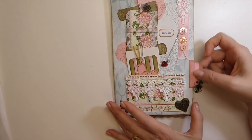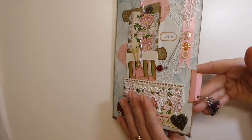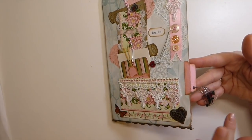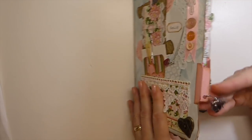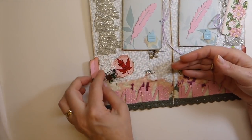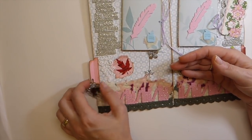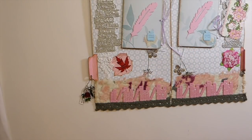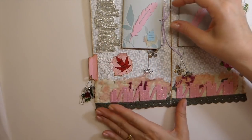Love the tab. That's a beautiful addition. And of course, the charm. Because I'm charm challenged, I just go crazy when I see charms online. And believe me, guys, I have tried. Everybody's got the easiest tutorial for charm making ever. I've tried them all. It's just not for me. So I wish I could, but it's just not something that I can pick up easily.